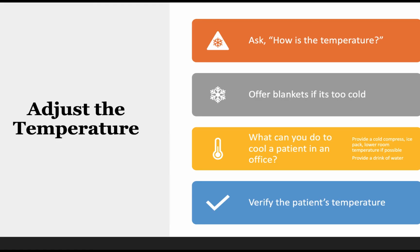Okay, the components of a comfortable assessment are to adjust the temperature. Ask them, how is the temperature?